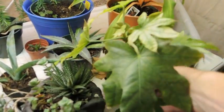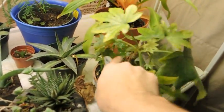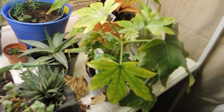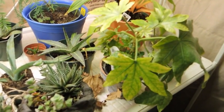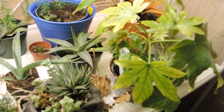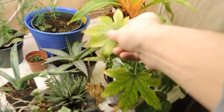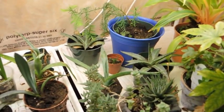We have a Fatsia japonica here. This one has been neglected more than a few times, as you can probably see. It's in a small pot. I wanted to keep it in a small pot, but I think I'm going to have to transplant it into a bigger place, because it dries out way too quickly. And when it dries out, then it gets this stressed look, and it's not very nice. So I'll transplant it into a bigger pot. I think that's about it.